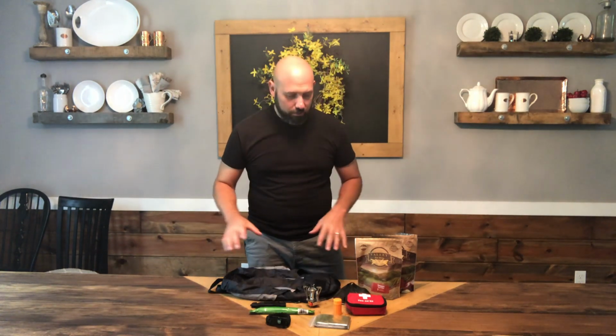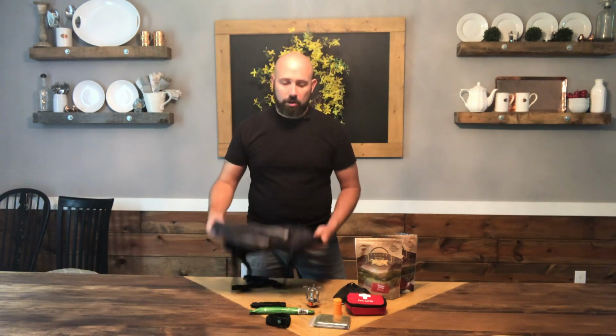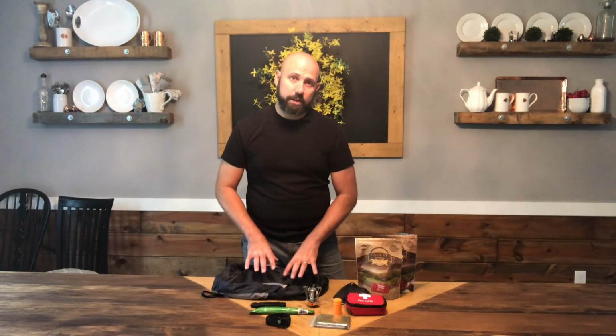So all this gear packs up nicely into this ripstop nylon backpack that has super comfortable and breathable straps on here. This thing will pack all the way up into a package smaller than my fist, but will also hold all of this gear plus more, the additional items that you want to bring.